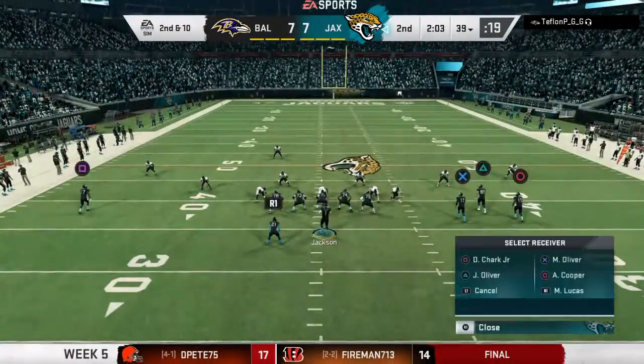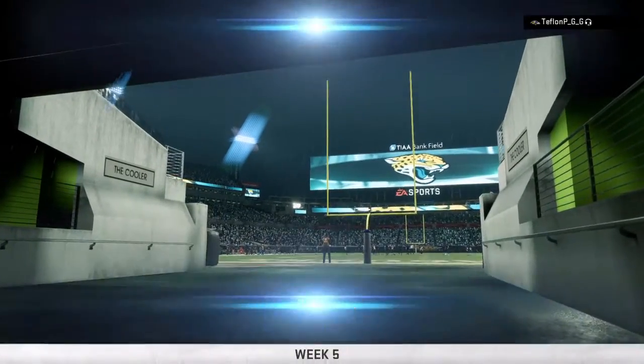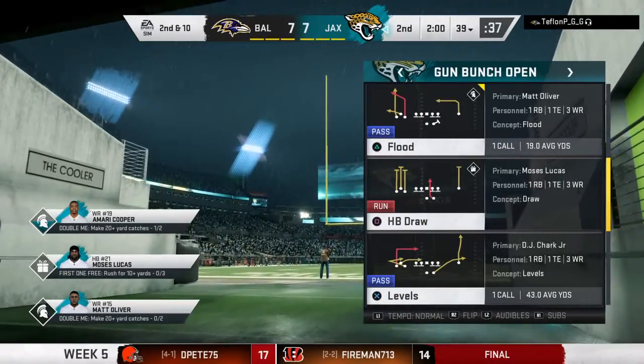They don't need to run another play here before the 2-minute warning. Let's see if they do it anyway. We've hit the 2-minute mark in the first half. All knotted up at 7.